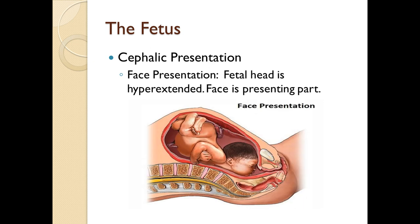And here's the facial presentation. The baby's head is extremely hyperextended, and when mom is fully dilated and pushing, the first thing that you're going to see is the baby's face.